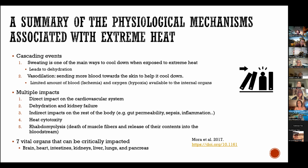So this is just a comprehensive overview about what is happening to our body when we're exposed to high temperatures and when we don't do anything, and when you just keep being exposed to that. And you can see that we're not all at the same level of risk. People with existing comorbidities are extremely sensitive.